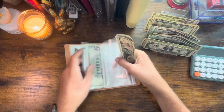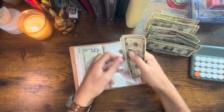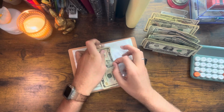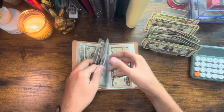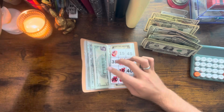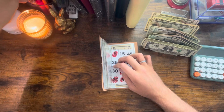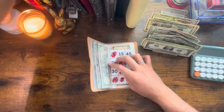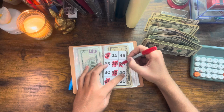We are eventually going to be on track. I feel like I'm just all over the place. Okay. That's going in there. Let me get that tracker out here. And where's my red marker? That's not red. Is this the red one? Okay, where's my red marker at? Okay. So 25 going in here.